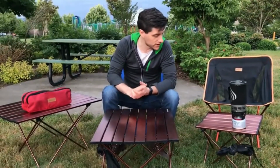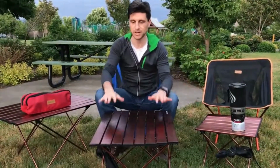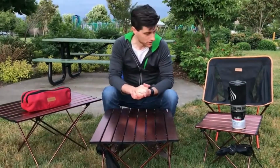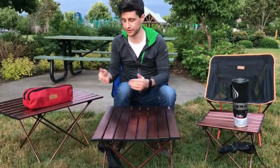As I mentioned earlier, this table does come in 3 different sizes. To my left, this is a small table, this is the medium-sized table, and to my right here is the large table. So now I'll show you how to disassemble the table. To disassemble the table, you simply do everything in reverse.